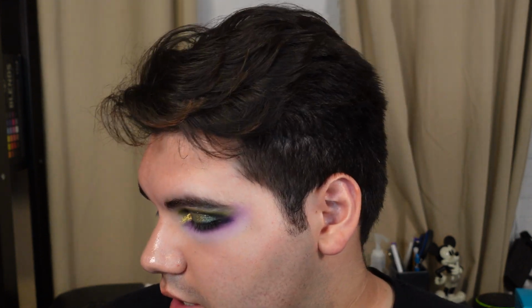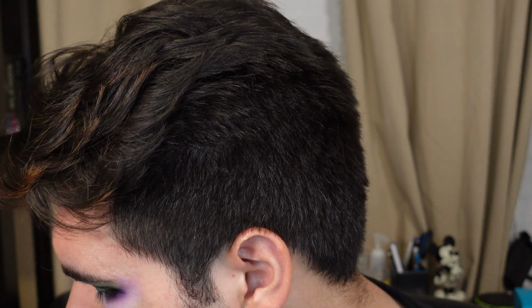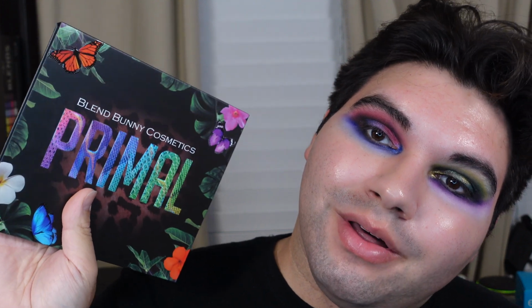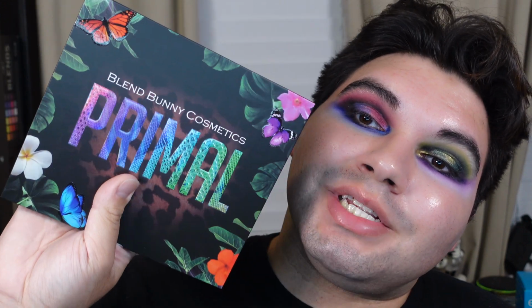Price point. This one was $43, I think it's $43. This is why I love indie brands. So this palette right here has 26 shades for $43. The other palette I reviewed has 18 and it's $54. I can tell you right now, I prefer this one over that one.